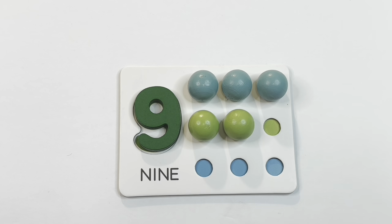Okay, let's look for the color pink. Which one is pink? Is this pink? It looks close to pink. Let's see. No, this is not the right color. This is the color red. Oh, red. I like red too. Okay. This one, you want to help, Sky?